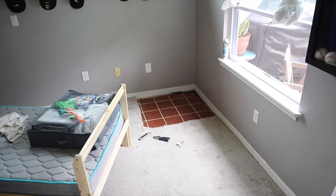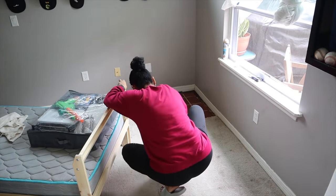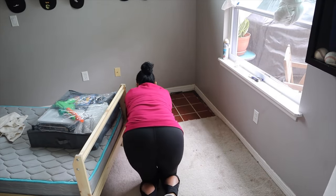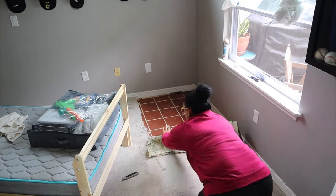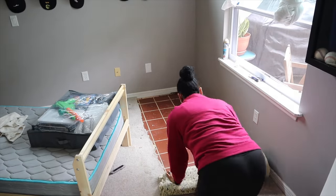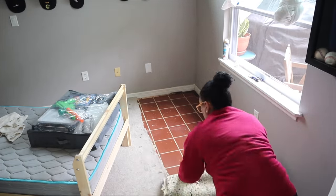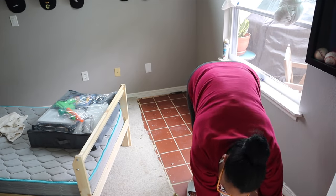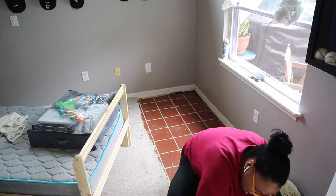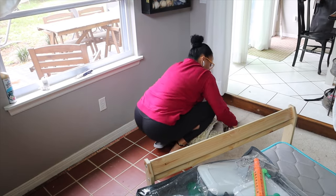As I said, today we're just going to redo this room, give it a refresh, remove some more things out of here, make it more of him, take up this carpet. As you guys can see, this tile, I was surprised to see this. I thought there was going to be concrete underneath this, but this room, before it was closed in, used to be a patio. So this is, I guess, the old patio flooring. I was very intrigued by it.